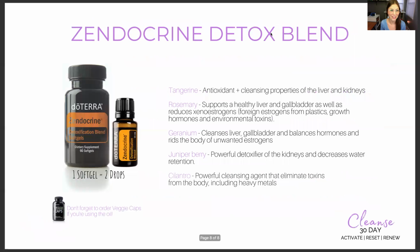That's what it does. And then the Zendocrine Detox blend is a blend of essential oils. So you'll notice that there's the Zendocrine oil and the Zendocrine soft gels. They are identical products except for the delivery system. The Zendocrine soft gels have 2 drops of Zendocrine oil in each one of the soft gels. So you could, if you wanted to, use the Zendocrine oil with veggie caps instead of purchasing the soft gels. That's entirely up to you. I personally am actually using the essential oil right now with the veggie caps, and you have the same exact impact. It's the same product, just a different delivery system. So again, 1 soft gel equals 2 drops.